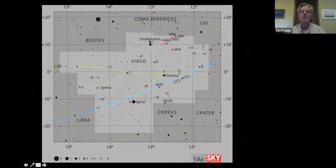Oh, and some of these Arabic names of stars, Vindemiatrix is one of them, have way too many vowels in them, I think. They're awfully long and difficult to pronounce. It makes it quite a challenge.